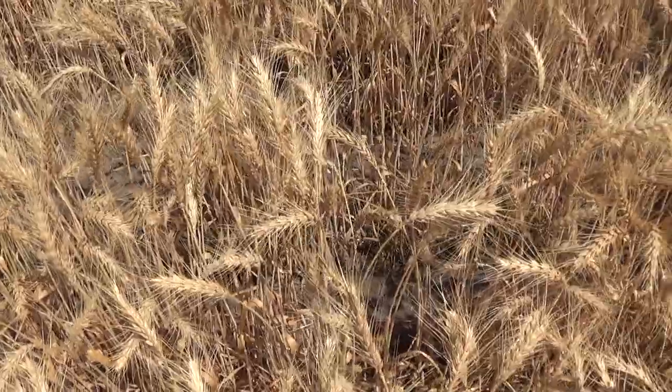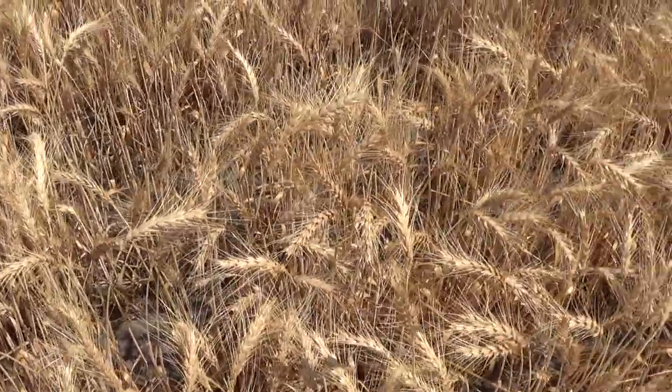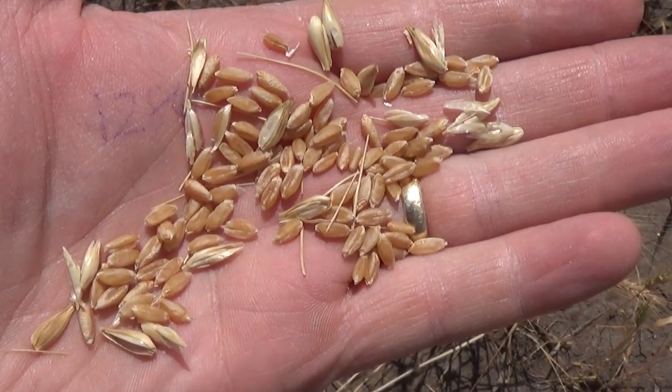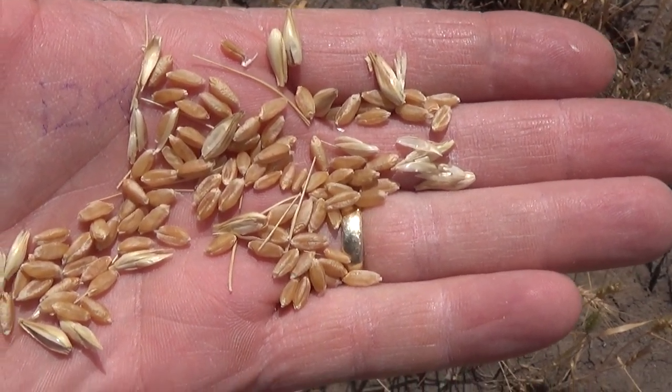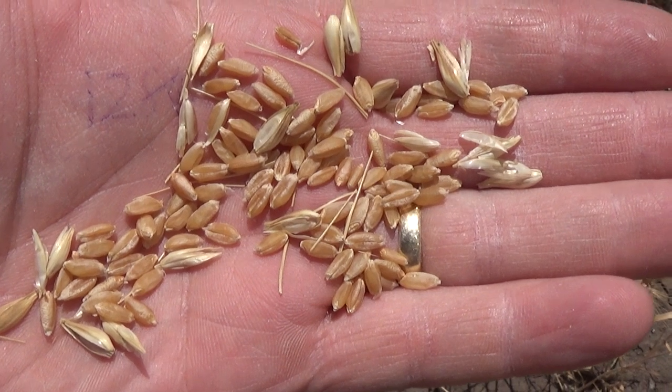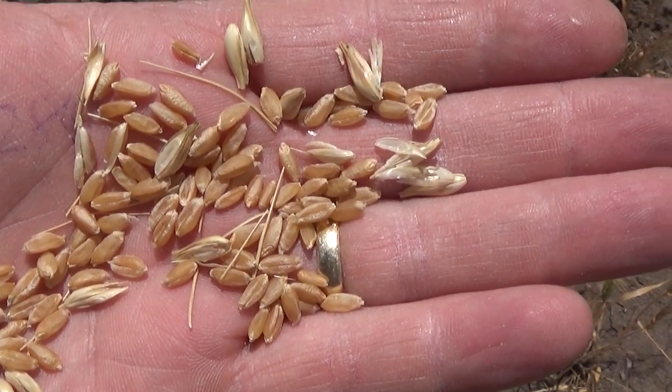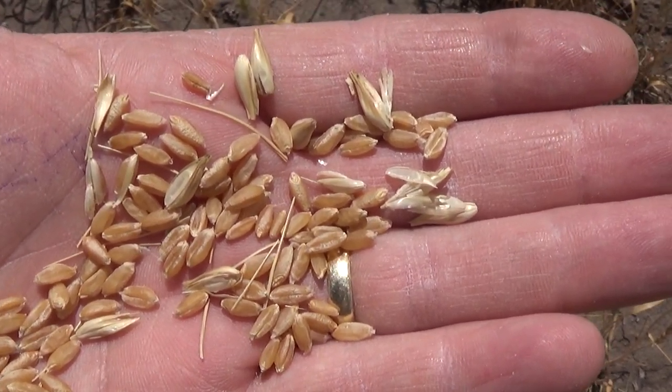Yeah, it must be pretty close to being harvested now. I'll rub a sample out and see what it looks like. Yeah, it rubbed out fairly easy here too, so it's pretty dry. They'll be harvesting this fairly soon. There doesn't seem to have been the rain here that there was just a little bit further south of here, so they probably missed the storm last night.